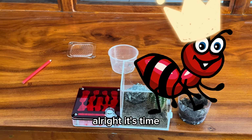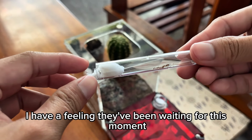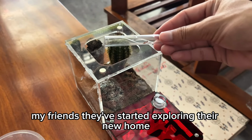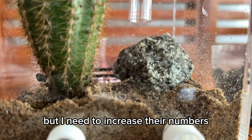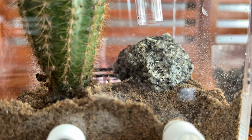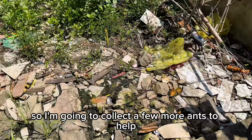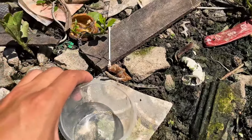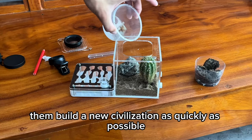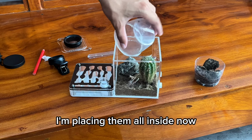All right, it's time. Let's welcome our little friends to their fully equipped new home. I have a feeling they've been waiting for this moment. Just like we are, right, my friends? They've started exploring their new home, but I need to increase their numbers. So I'm going to collect a few more ants to help them build a new civilization as quickly as possible. I'm placing them all inside now.